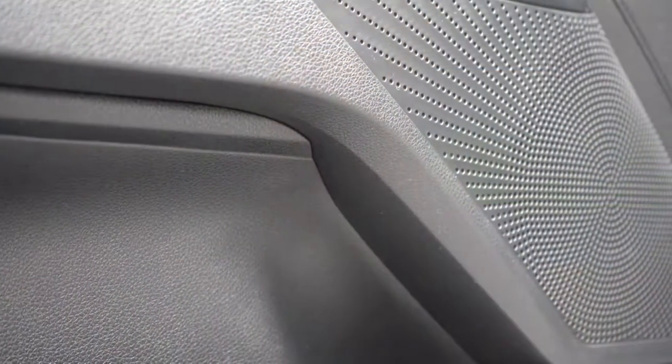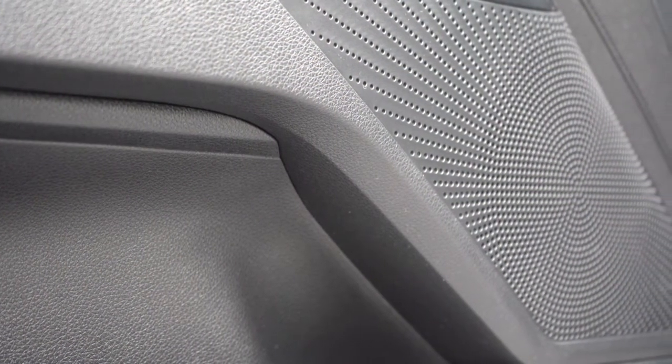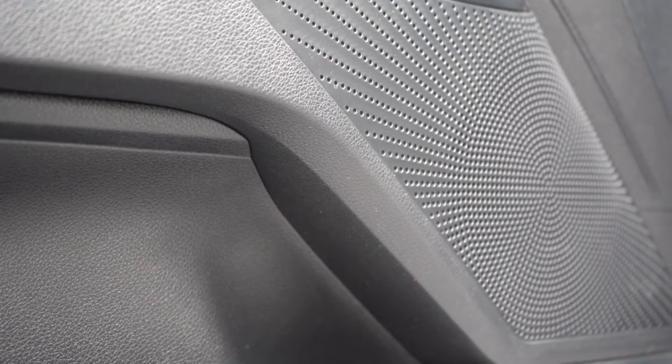It's okay. It'll get the job done. I mean, it's 6 speakers. It's actually not bad for a 6-speaker sound system, but there's definitely better sound systems out there like the Bose sound system I was mentioning to you guys.